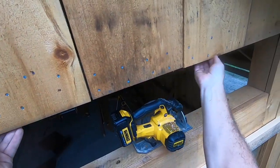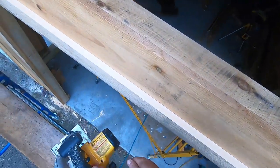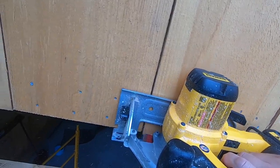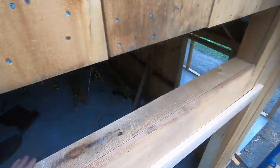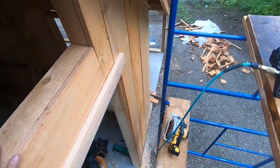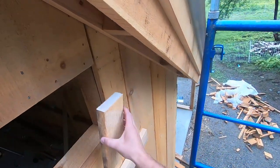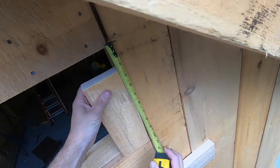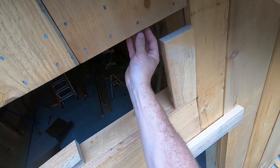All these boards are either flush or a little high. This one is down a smidge. There. That did it. Set that right here. So now, these boards are 10 and a half, so this should be 12 and a half. So we should have 2 inches, and we do.